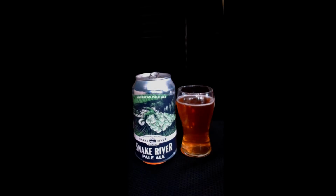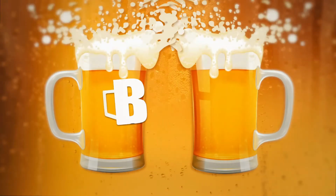So, what else we got here? It says it's got a healthy amount of dry hopping, but let me tell you about this one. This one has won 3 GABF awards, which is Great American Beer Festival, and it's also won 3 World Beer awards. So this one has a little bit more clout than the last one we just had, even though the other one still got 1 GABF award.